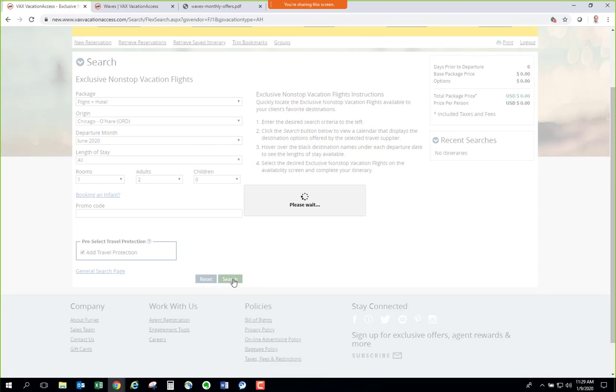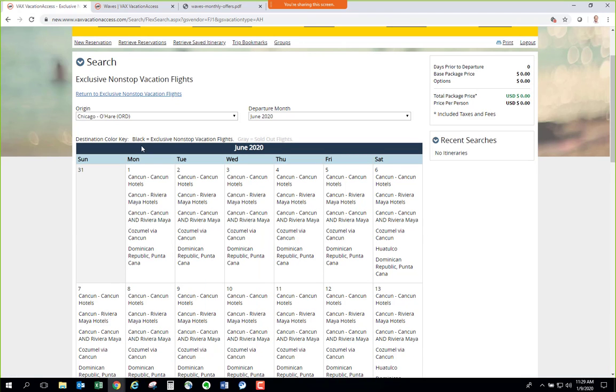Now, once I get to the calendar on the next page, just note, anytime you see the name of a destination and it is grayed out, that means if it's in gray text, all the seats have been sold, meaning there are no more seats left on that flight for you to get that special rate, special commission for your client. If it's in black, you can find out what seats are available for a certain stay by hovering over the location. So I'm going to go Saturday, June 6th, Cancun, Riviera Maya.